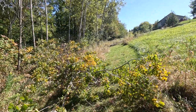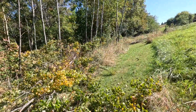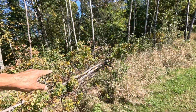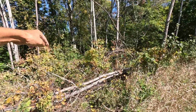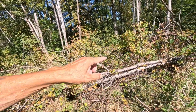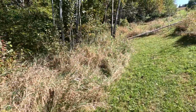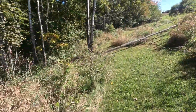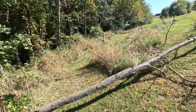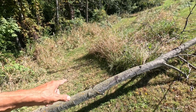We got at least 2 here. Oh, this is 3 trees right here. One, 2, and then there's one behind there. They're not real big, but these will make good firewood. I like that aspen on not super cold days. Okay, so we got 4 over here.